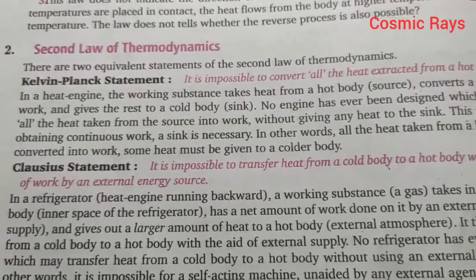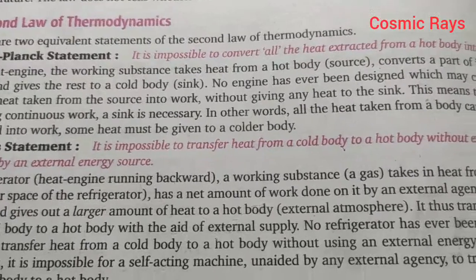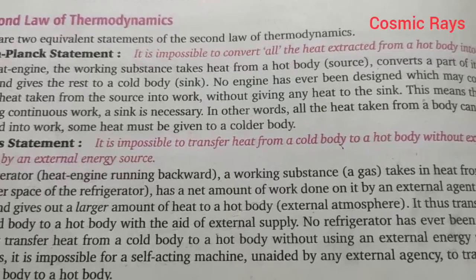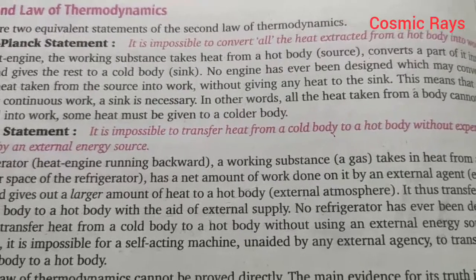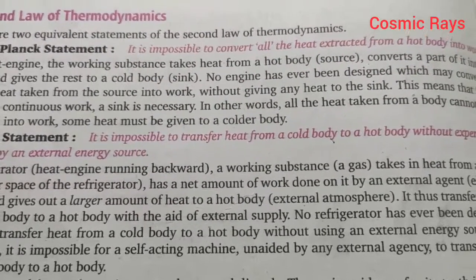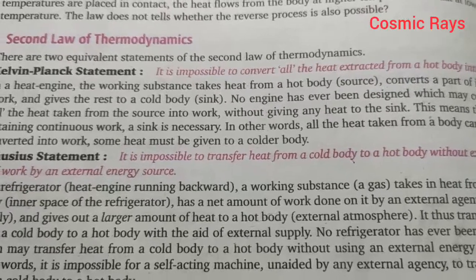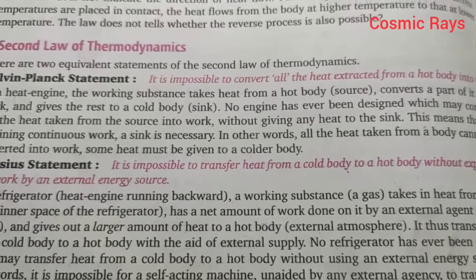Now, the second law of thermodynamics cannot be proved directly. The main evidence or the only proof for its truth is that no machine that has ever been designed could work in contradiction to this law. That is why the second law of thermodynamics stands verified, and the deductions made from this law are found to agree with the practical facts.